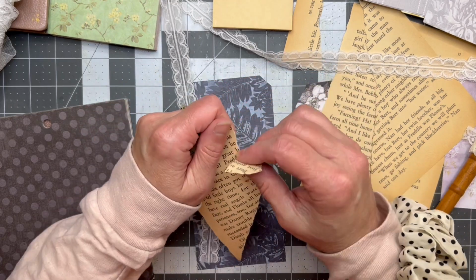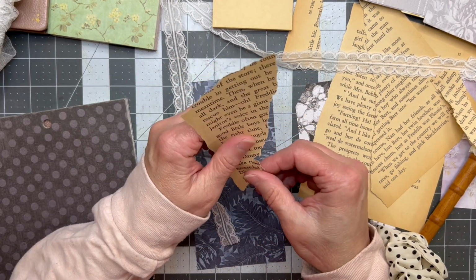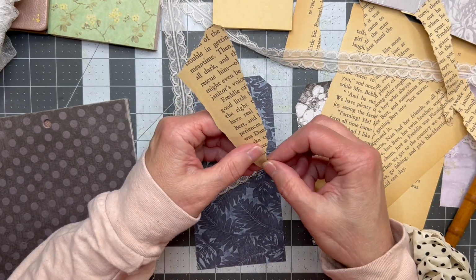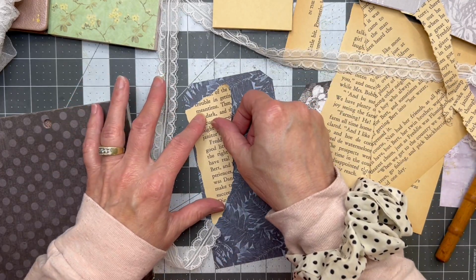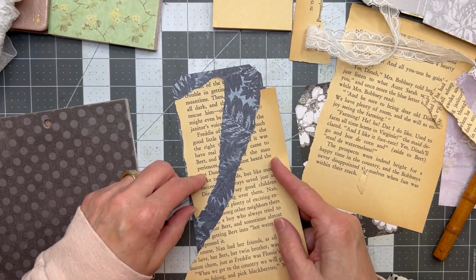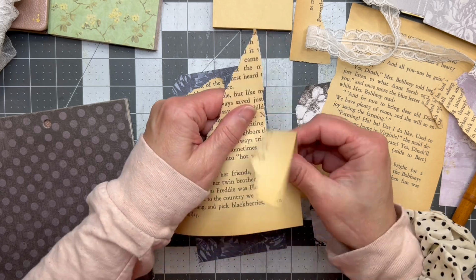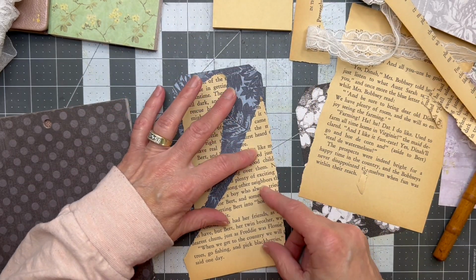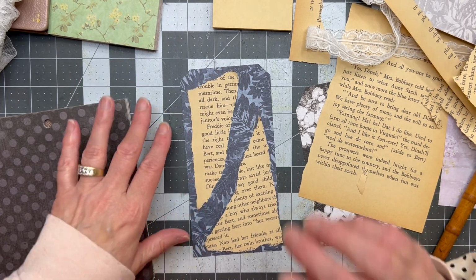All right, so let's do this again. Oh, I'm not going to have any paper left pretty soon. All right. Maybe like that. And then this one down here, like that. But maybe I'll take the whole side off on this one. And we'll just go kind of down that way. Like so. I just need to get started.